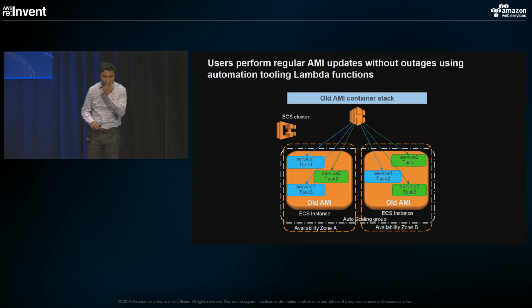I'm getting notified by my security team that I need to rehydrate my stack with the latest AMI that has been published, right? As an application team, I don't want to write infrastructure code to update my AMIs, but I don't want to cause any disruption to my end users who are using this load balancer URL to access my services. And I want to do this in less than half an hour, and I want to use the automation tools to get this rehydration done. And here is how we do that.